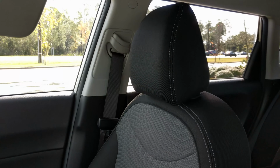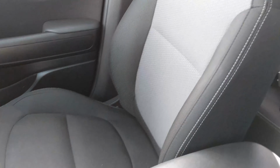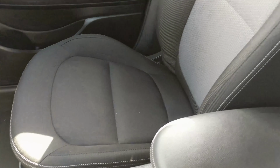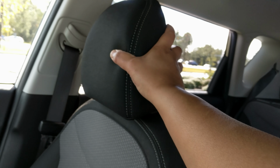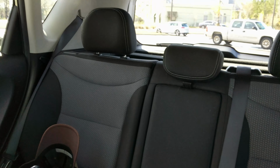The seats front and back are firm. I give it maybe a 2.5 in the comfort department. There's plenty of adjustment, minus lumbar adjustment in the manual seats. Bear in mind that this fabric color combo will stain easily.